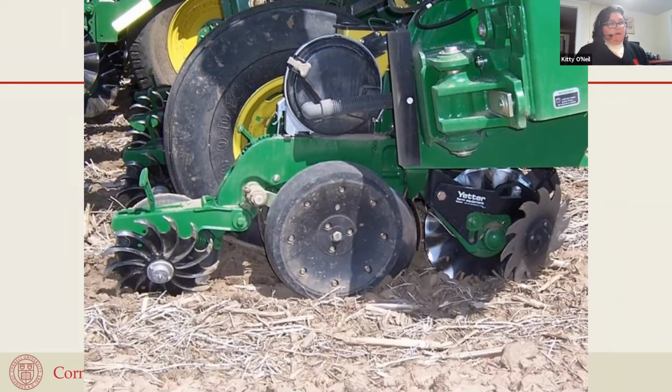It is tuned to run just above the soil. It doesn't want to touch the soil, but it wants to sweep crop residues away from the row just slightly. And then inside that toothy row cleaner wheel, there's a fluted coulter. The job that coulter is doing is just loosening soil a little bit right in the row. It's kind of like maybe a 2-inch wide tillage pass right there in front of the row.